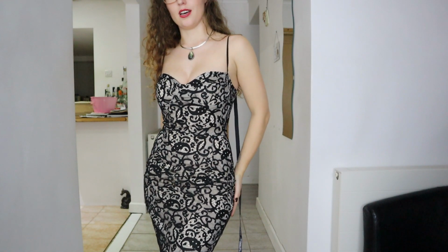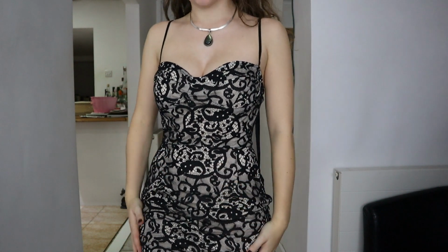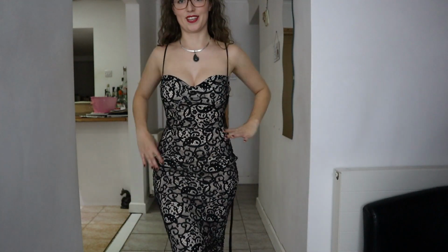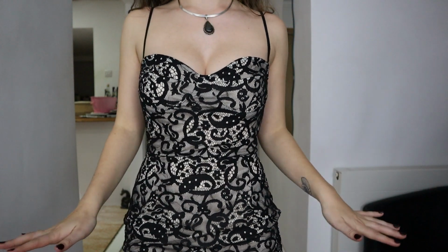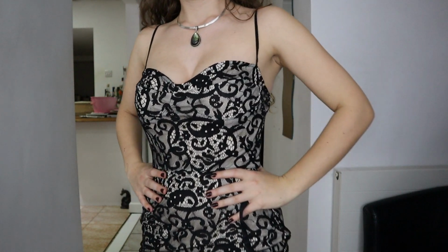It's got such a sort of vintage pin-up vibe to it. I love this one. I think it hugs me so nicely. I love the lace overlay. Damn, I really like this one, guys. And I know it is a bit more pricey, but it's £25. We're not talking loads of money. And for a party, I think that's a bargain for a dress like this.